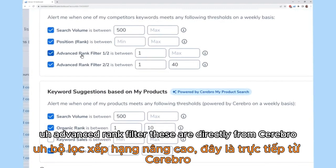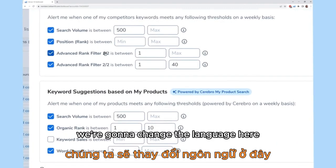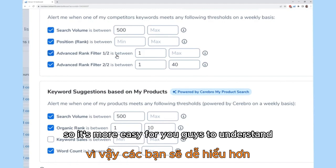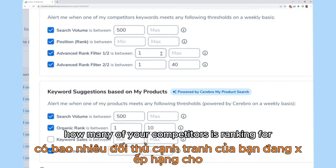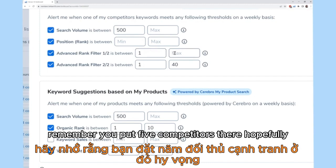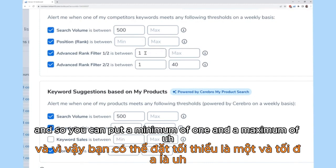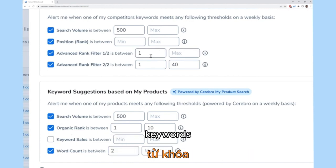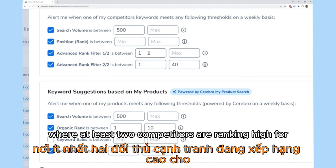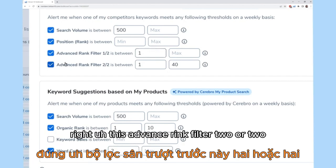Advanced rank filter. These are directly from Cerebro. We're going to change the language here so it's easier for you guys to understand. Basically, this means how many of your competitors are ranking for it. Remember, you put 5 competitors there, hopefully. And so you can put a minimum of 1 and a maximum of 5 here, right? So maybe you want to see keywords where at least 2 competitors are ranking high, right?